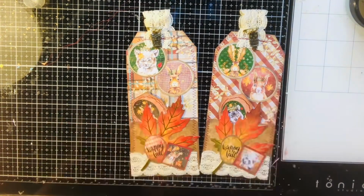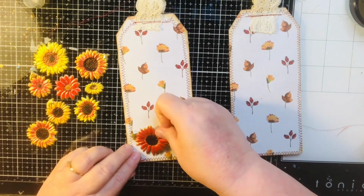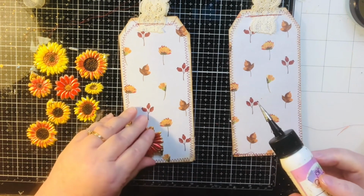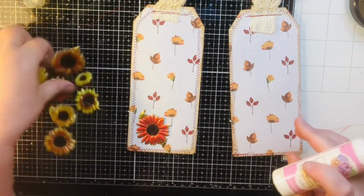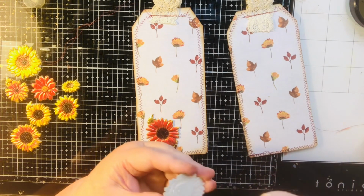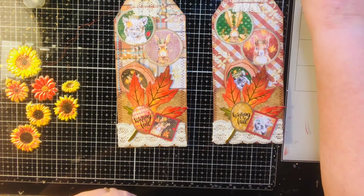And last thing I want to add, at least I think I do, is I've got these stickers, and I just thought I would add one on the back. Let me glue that. And there we go. I think we can call this done.